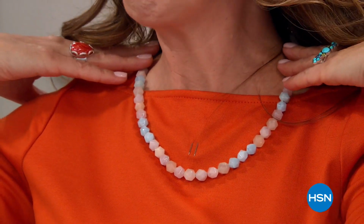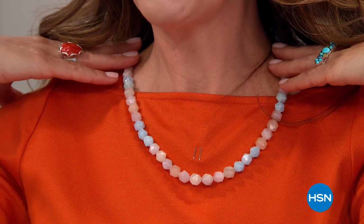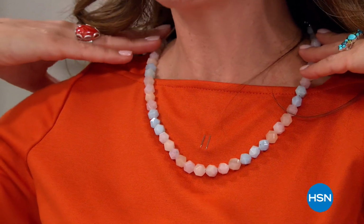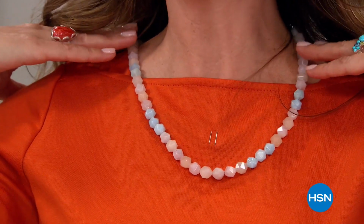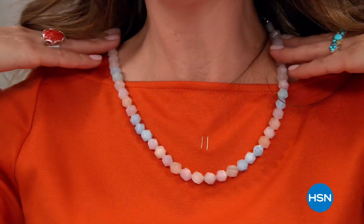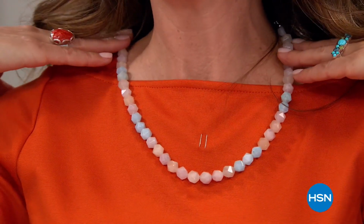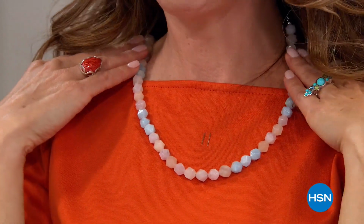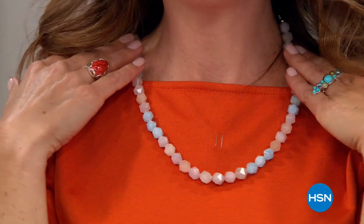Morganite and aquamarine, two of my all-time favorite exotic stones in this beautiful pastel color palette. This is like an Easter basket, an Easter gift that you can give to yourself. I love those spring pastels. And you know what's really unique about this? I love this design, and as you know, when I design, I'm very visual.